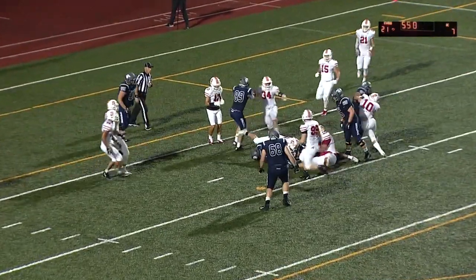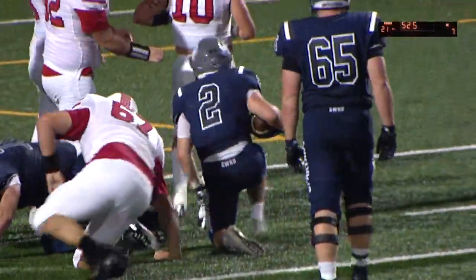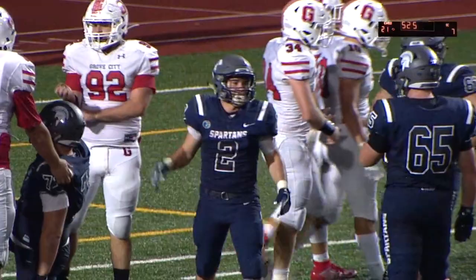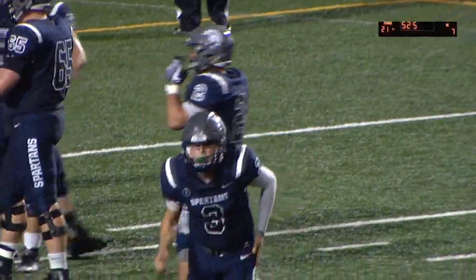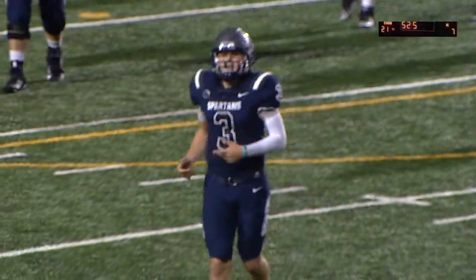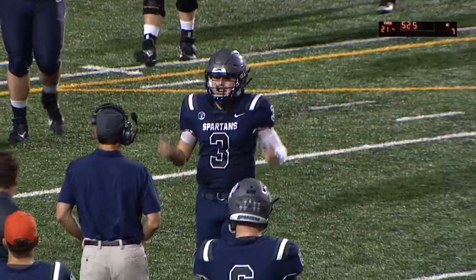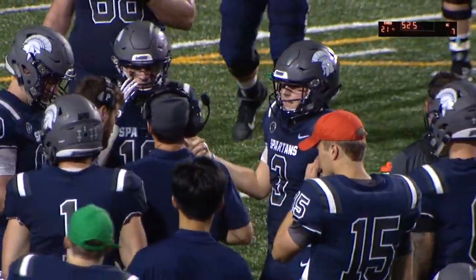Little draw for Hall on 1st and goal from the 5. But Colton Young there on the stop. Yeah, great play by Colton Young. Eating up a couple blocks, getting in there. And it's a timeout by Grove City. So they want to figure out how in the world they stop this Case team who's going to get a couple more cracks at it.